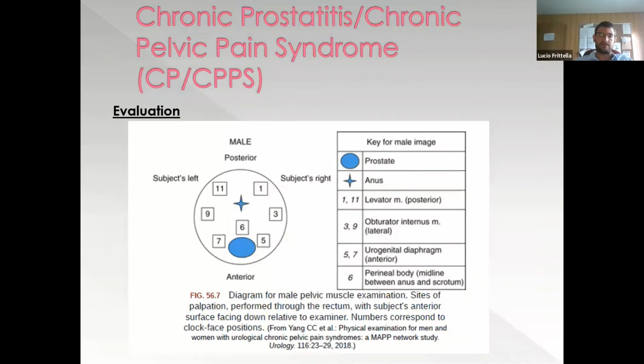So this is the diagram for the male pelvic floor examination. So the little star is the anus, the blue circle is the prostate, and then the numbers represent the dials on a clock, and you can work your way around all of those trigger points to assess for sensitivity, and then it correlates with specific muscle groups. And patients who have that sort of tenderness might be good candidates for physical therapy going down the line. I think Dr. Mayer will discuss treatment options more than I will.